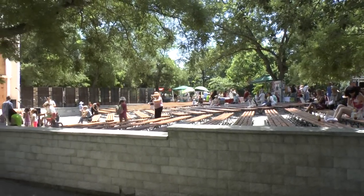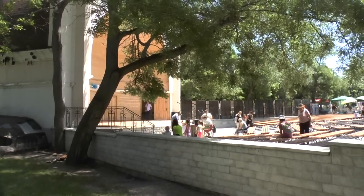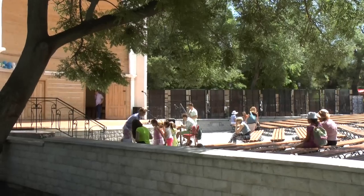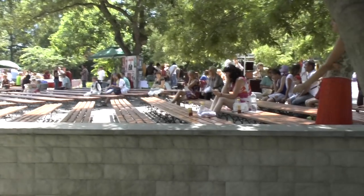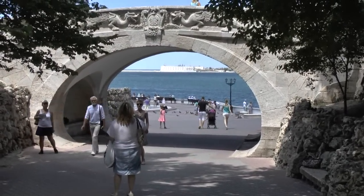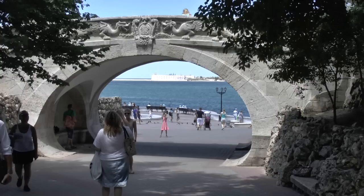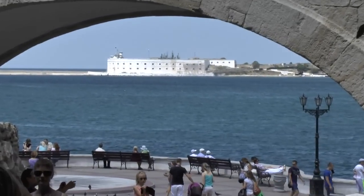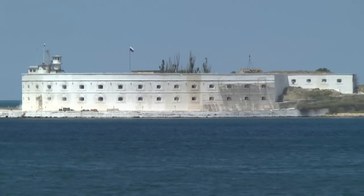And here is an open theater where they have all kinds of events going, mostly on weekends. Nothing going on right now, as you can see. And here's a really nice shot of a little walk bridge, and through it you can see the fort way out in the entrance to the harbor. I'll zoom in on it there if I can. You can see the Russian flag.